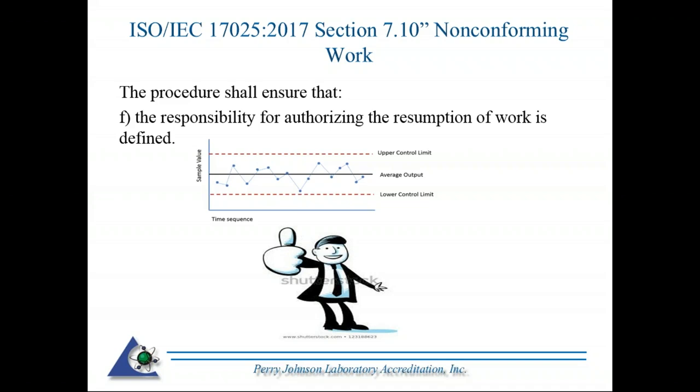Somebody has to have the responsibility for authorizing, okay, we can proceed with the work. As specified in the 2017 standard, authorizing the resumption of work is defined. Have to identify, and this is what the procedure needs to assure, who that individual is that would authorize the resumption of work. Once a non-conforming testing or calibration work has been determined to occur and has been rectified and corrected, somebody has to be assigned for authorizing the resumption of work.